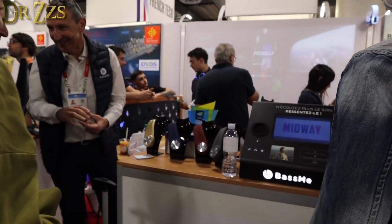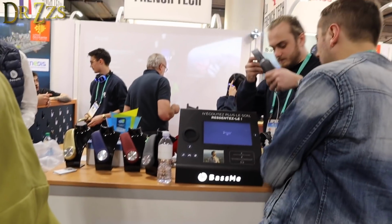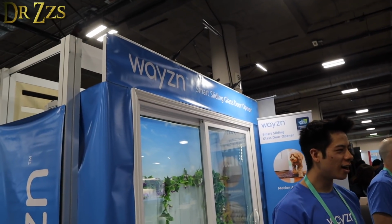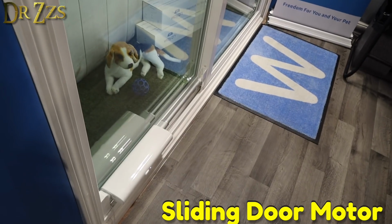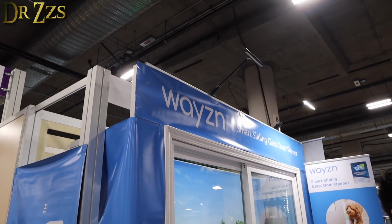And this is a headphone system with a subwoofer that you wear on your chest. That's got to feel pretty good. This is a really expensive linear actuator for your sliding glass door. It's a great idea. That's why we already did it.